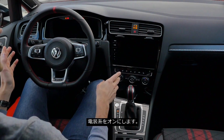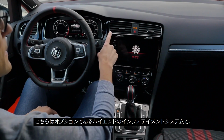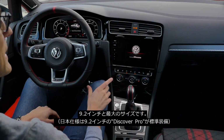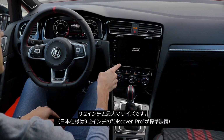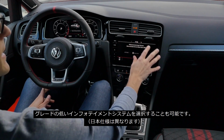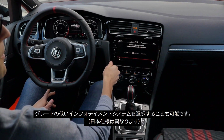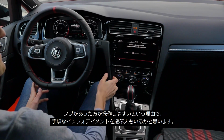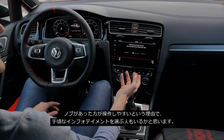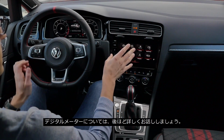So when we start the screens now, as I said, the digital cockpit here is standard. The top infotainment screen, this one here, the 9.2 inch screen, the biggest one you can get, is not standard. You can also go with a smaller one, which is not as well integrated as this one. This one looks very clean, but it does not have any knob left. Some might prefer the smaller one with a separate knob, and the software is also somewhat easier to control. More details on the screens later.